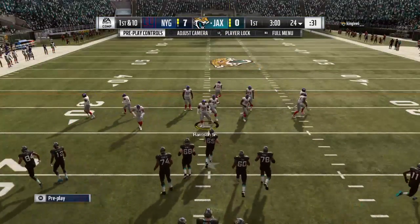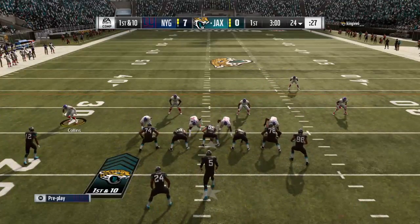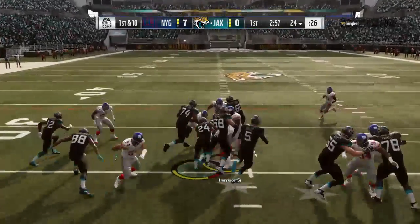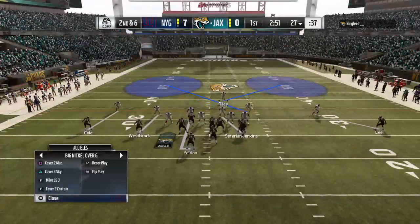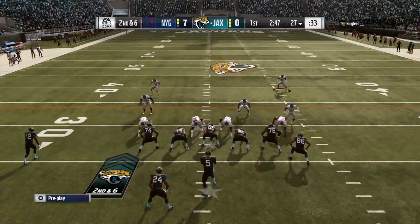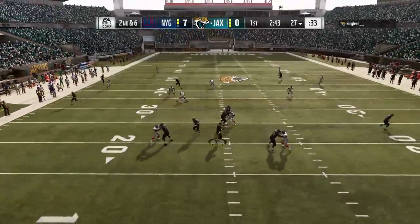Bortles leads the Jags up, 1st and 10 at their own 24. On the ground, this is T.J. Yeldon. Takes this to the 27, gives him 4 yards. Tough running there. That's a hard-earned 4 yards. Yeah, those are the unsung kind of runs. They don't fill out the stat sheet, but they do set you up in good position on 2nd down.